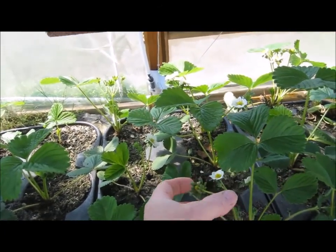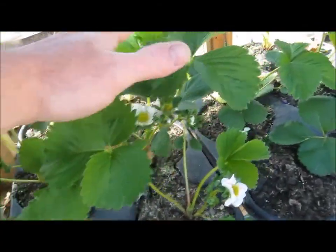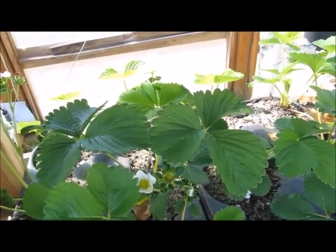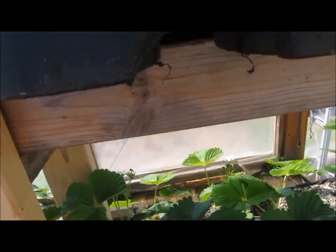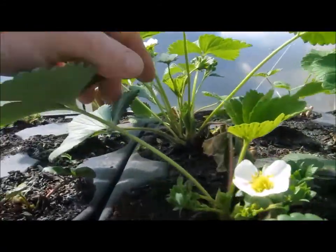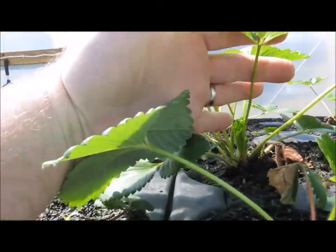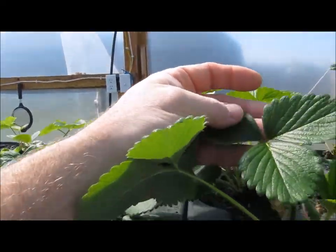That one's pollinated. Saw that one already. And we'll see if I can keep them in the fridge for a couple months, just the runners without roots. Well, I got a lot of new growth going on there. Big, you can see the leaves are pretty good size. Oh, there's a bird in here.